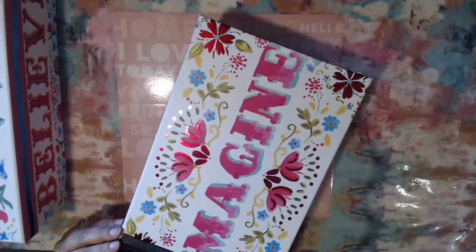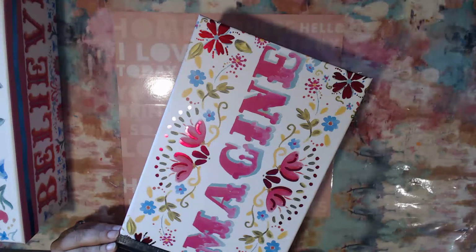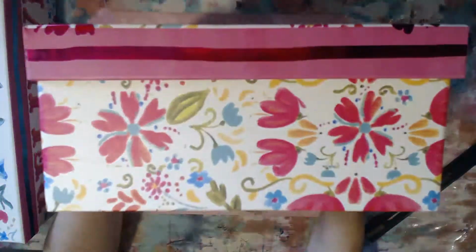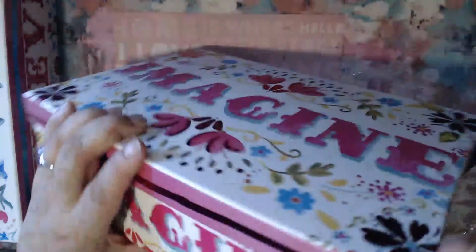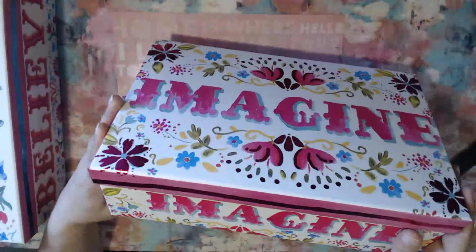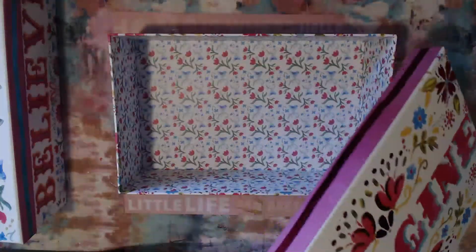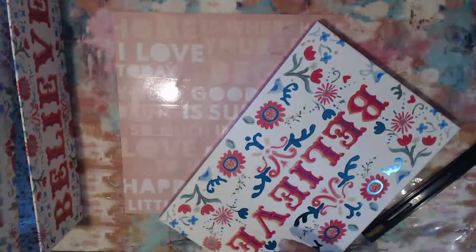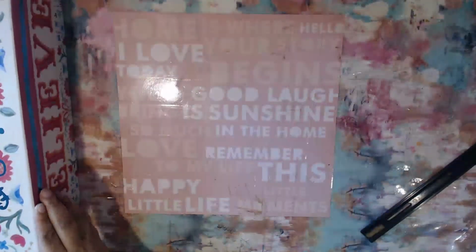And width-wise is almost 8 inches by a hairline. But super pretty. It's got the word Imagine. This is what it looks like on the side, and it's got a really pretty metallic striping going across the lid. Absolutely gorgeous. I'm gonna put this one inside of this one just so that I don't overwhelm myself.